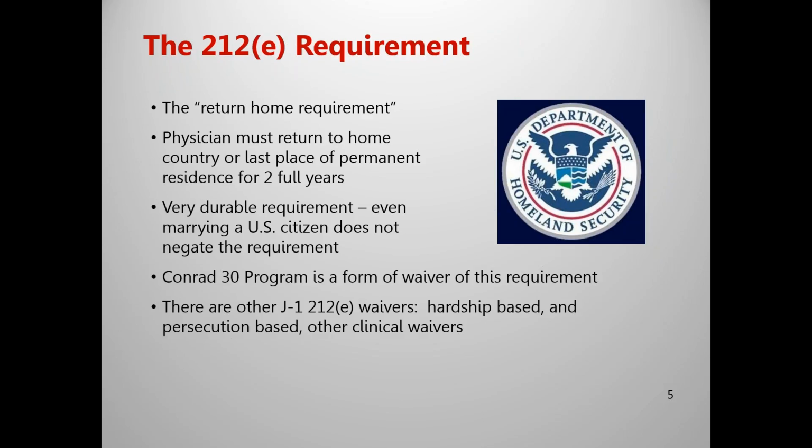The 212E requirement even survives that. That's how tough it is to get around that requirement. It's a very, very hard requirement. And it basically says that once the J1 program is done, the foreign national has to go back home or to their country of last permanent residence. This is where the J1 waiver process comes into play.